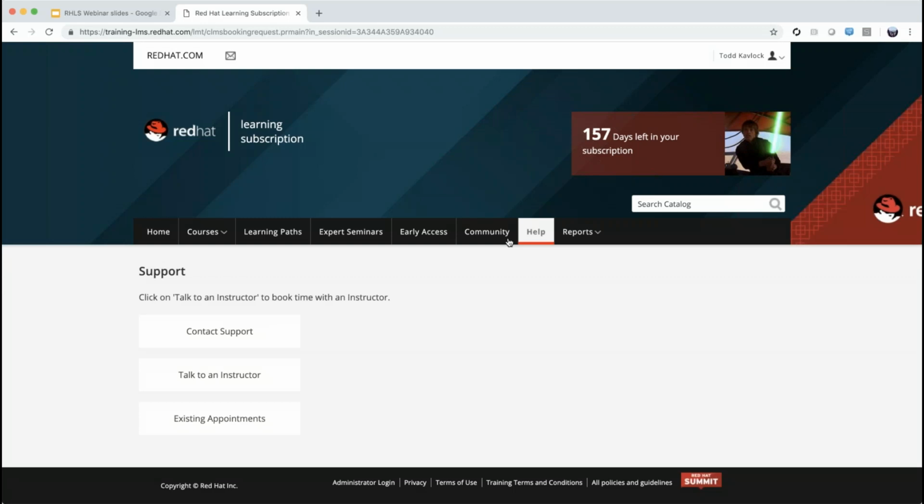So if you do run into any issues, you can open up a support ticket. You can always reach out to the Red Hat training team as well, and we can expedite that. The talk to an instructor box, I've said it 100 times now, is where you can actually schedule your office hours.